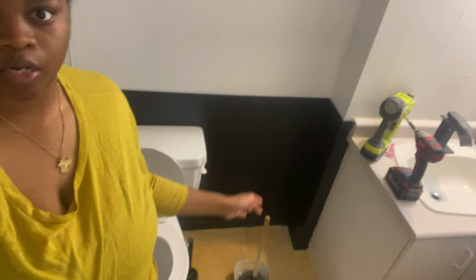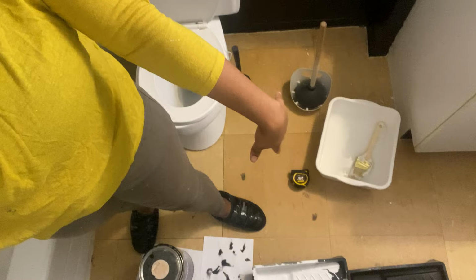It feels brand new in here already, just using paint. So hopefully get the mirror up. Hopefully I can change out the light fixture. Put in the new faucet. And I have to lay the floors down, which I'm gonna do now after I clean up the floor. So let's do that.